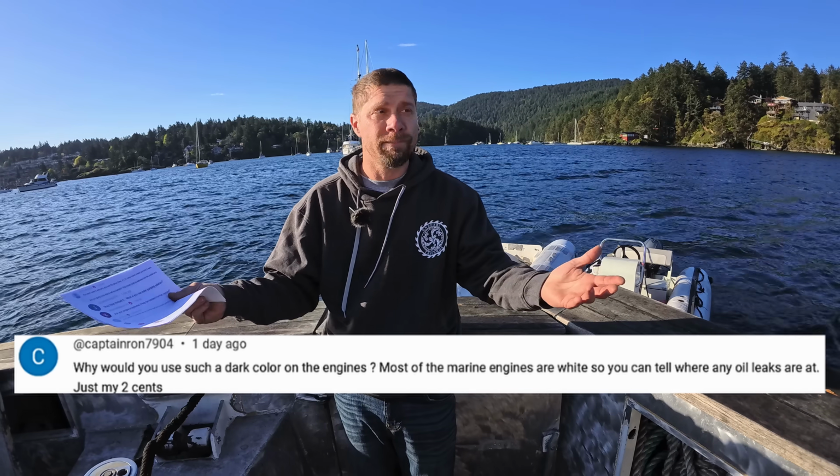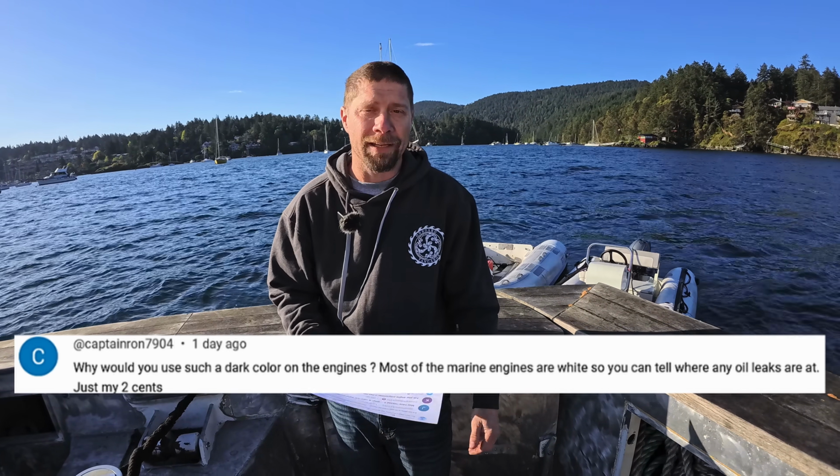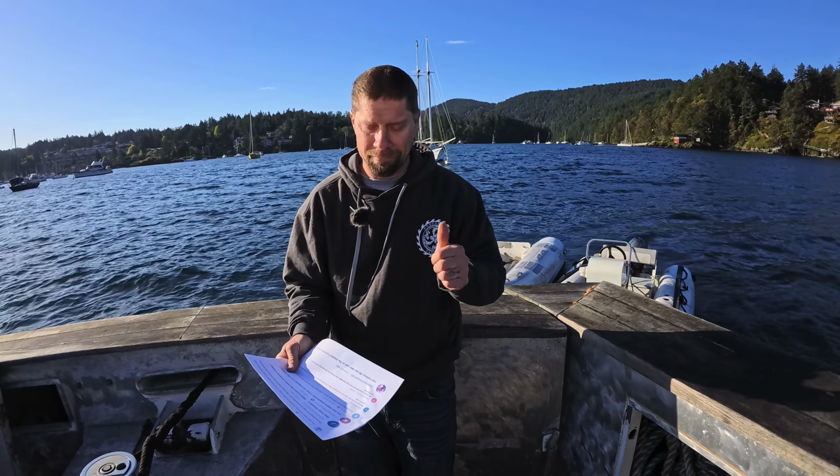I went with black, and Kapoor red metallic is the color. And honestly, they turned out great. Love the color. They look great in there.